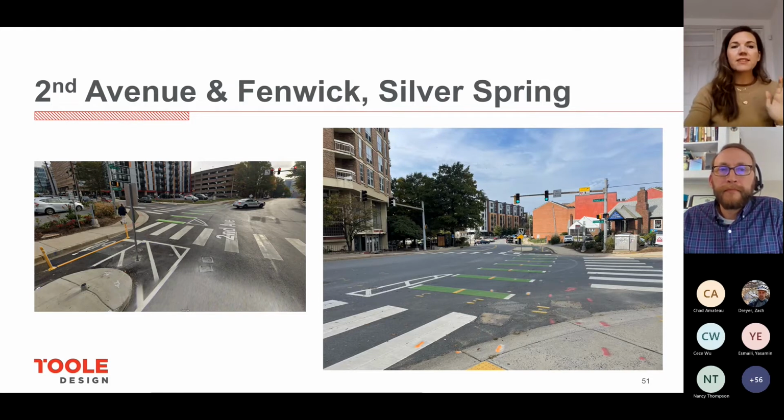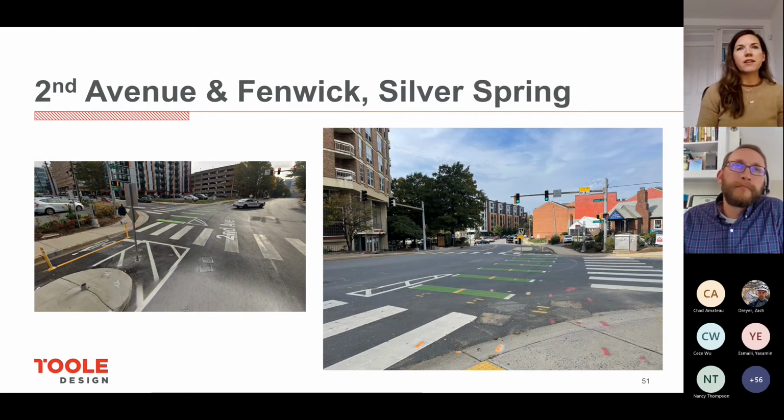Okay, so you're probably wondering, what is this? This is not a protected intersection, but I wanted to point this out because a lot of elements of a protected intersection are present already in this example. So this could be a good opportunity to think through, this is a typical design, but in the future, this could be retrofit into a protected intersection because it's already set up to have a lot of the elements that we've discussed.